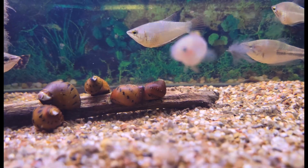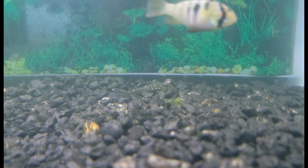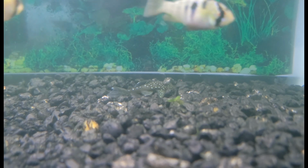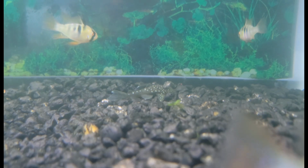Speaking of some real cool plecos that I'm happy to show off, we have a beautiful little baby blue phantom pleco in right now. Really awesome. Absolutely love these guys.